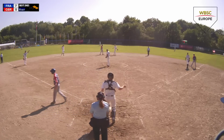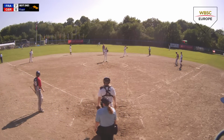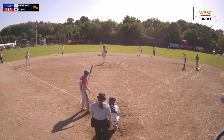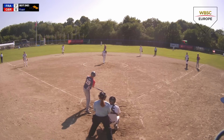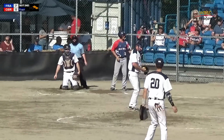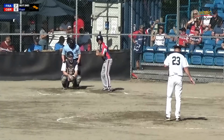He gets him swinging there. That's the first out of the inning. First strikeout of the game by either pitcher. Batting for GB in the 8th spot now, we have the shortstop, Joshua Peet. Peet has shown off his speed in this tournament with 2 stolen bases so far.